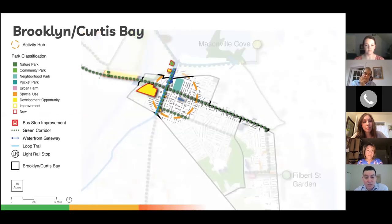Our last example is Patapsco Avenue. This corridor connects Curtis Bay, a business hub in Brooklyn, and it takes us back to Westport.